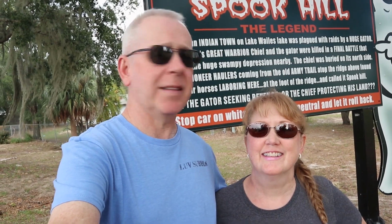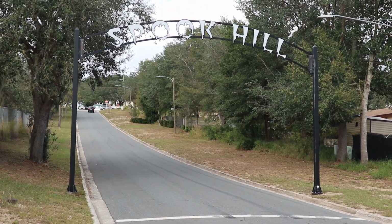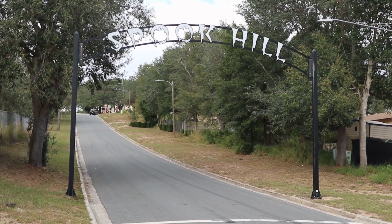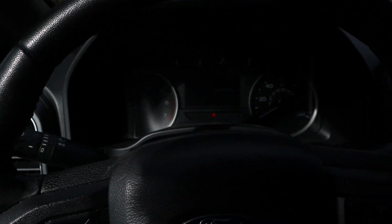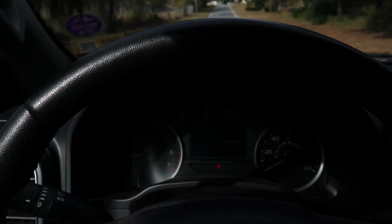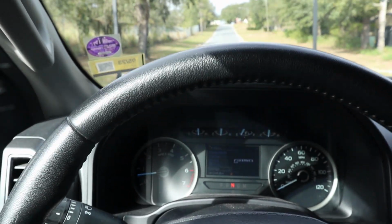We're in Lake Wales, Florida. Yes. So I don't know how well the camera shows it, but that's a pretty good looking hill. If I roll up that, I'm gonna be impressed. Alright, the car's in neutral. And we're going backwards. What are we doing? I thought we were supposed to go up the hill. And we're going backwards.